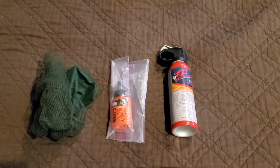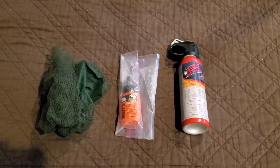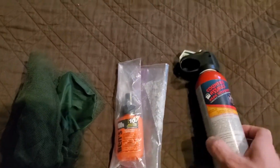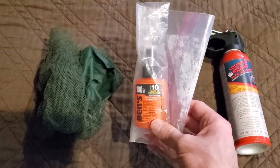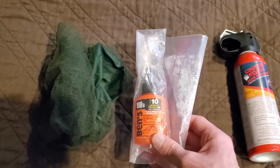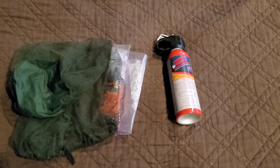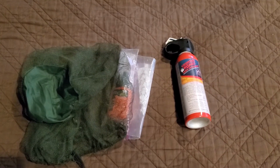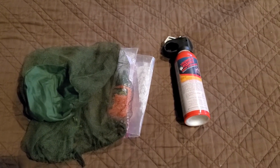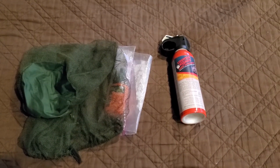A couple of items I wanted to mention that I'm not bringing on this trip, but that I often bring with me, especially in the mountains. Bear spray, bug spray, 100% DEET. And also I got this bug head net. Yeah, so I won't need those items on my next trip because I'm going to be in the desert. It's April and there aren't any bears in this particular area, but these are some items that I'll be carrying with me later on this season.